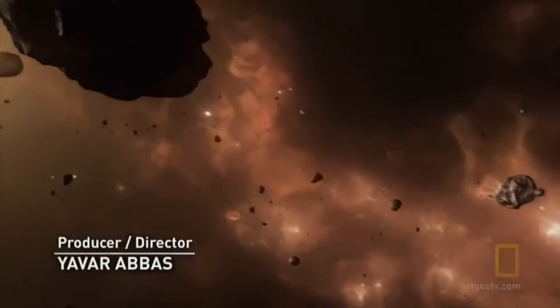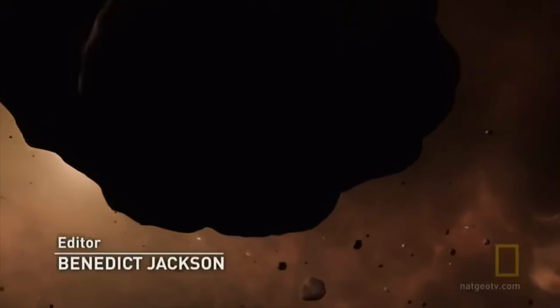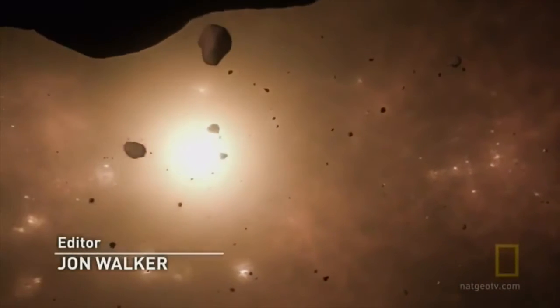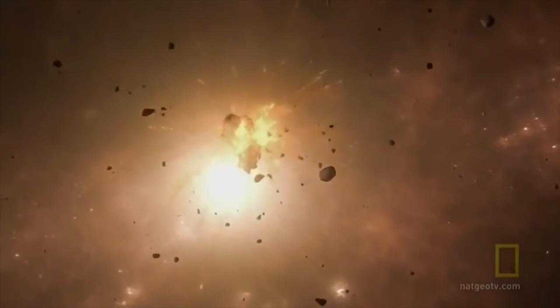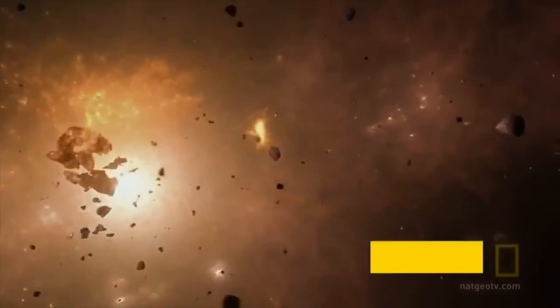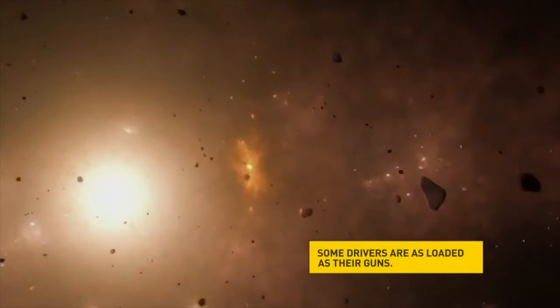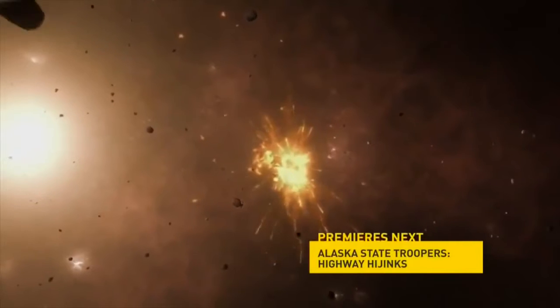The journey starts almost 5 billion years ago. There's no sign of Earth just yet. Only the sun, a newborn star surrounded by dust. The Earth hasn't formed yet.